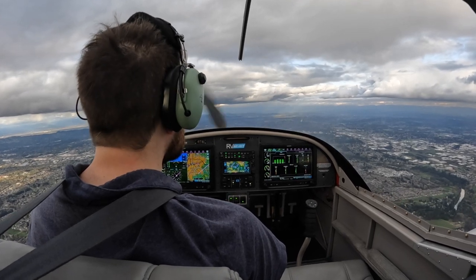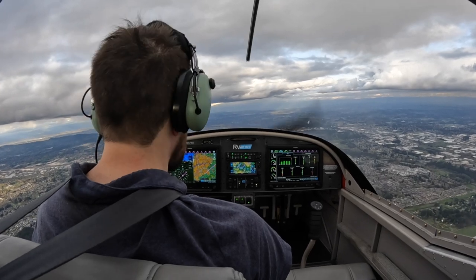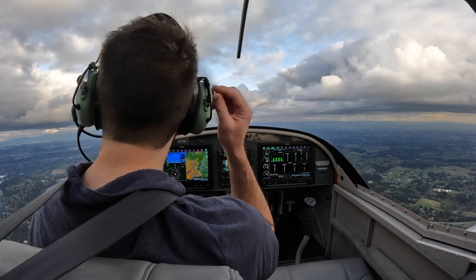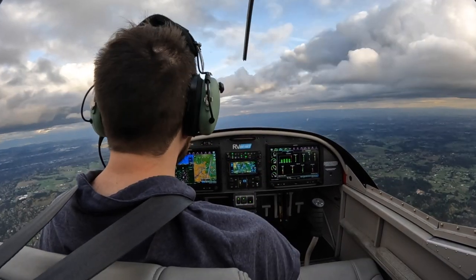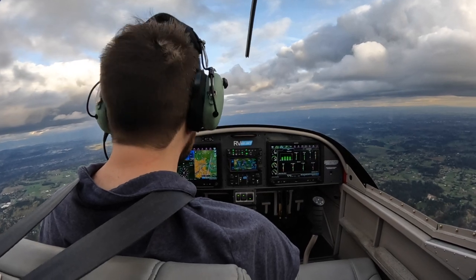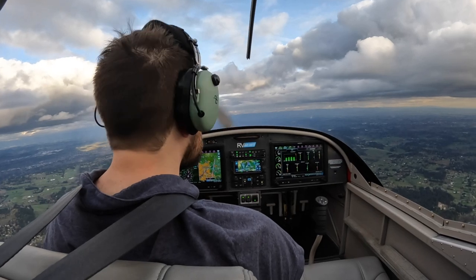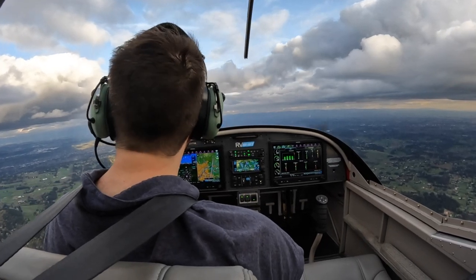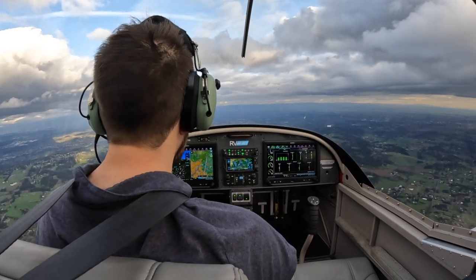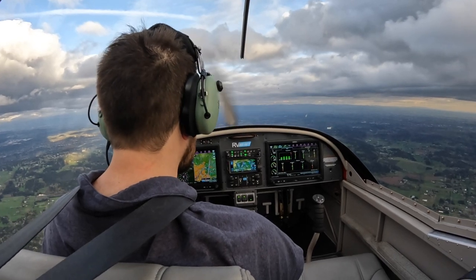Tower information X-ray 0053 Zulu, wind calm, visibility 10. Okay, so that's Lake Oswego. Yeah, so if I was going down, I'd be going down over there. Mulino traffic, Cessna 6063 Mike is 5 miles to the southwest. Runway 14? Mulino traffic, Cessna 5274 Victor is 5 miles west, direct left downwind at runway 32, Mulino traffic.